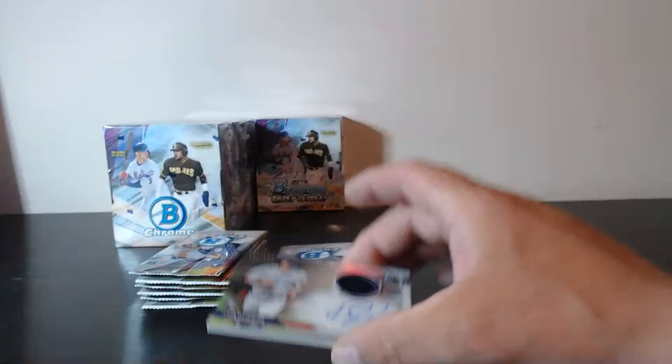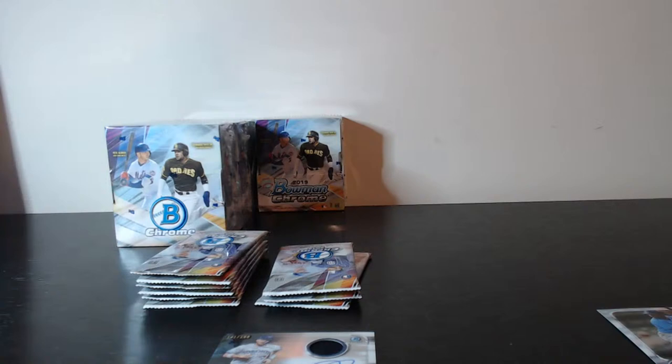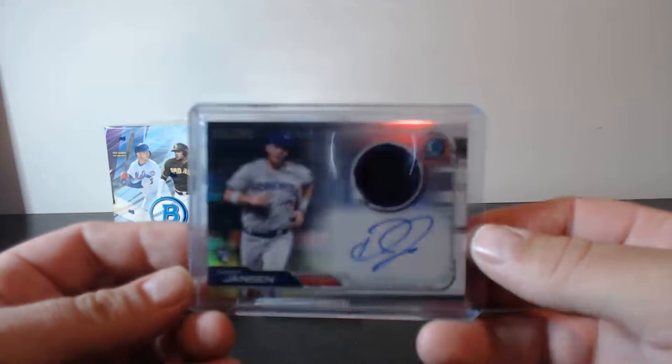Just gonna set this down. I just gotta grab the right size one touch or card sleeve. Not used to getting these bigger ones. Nice hit there. Congratulations, Toronto. And this is the Chrome autographed relic card.